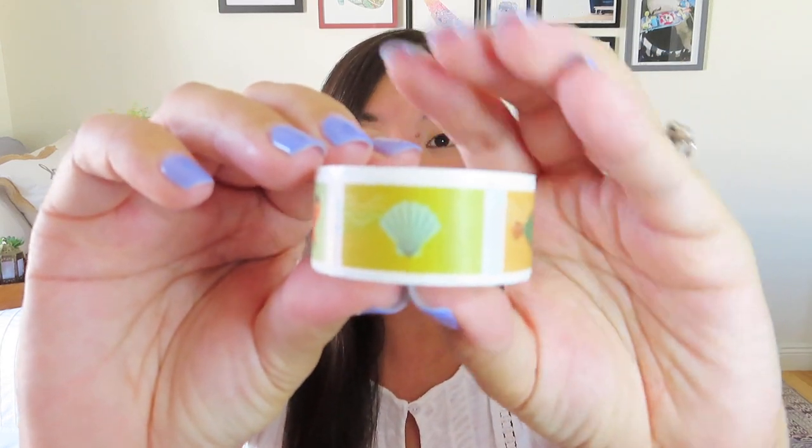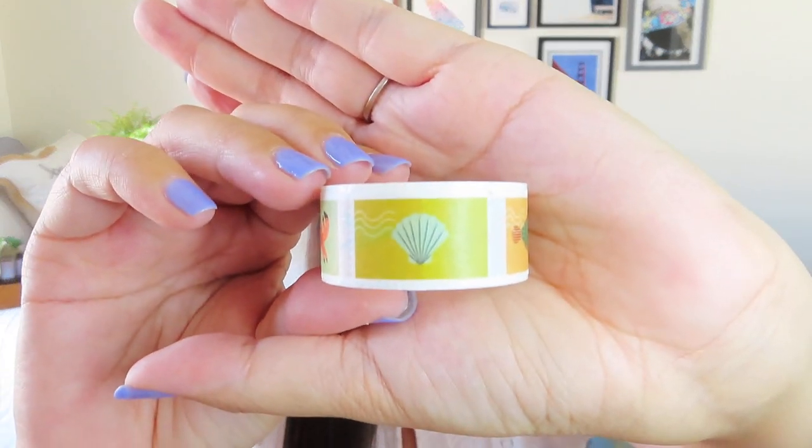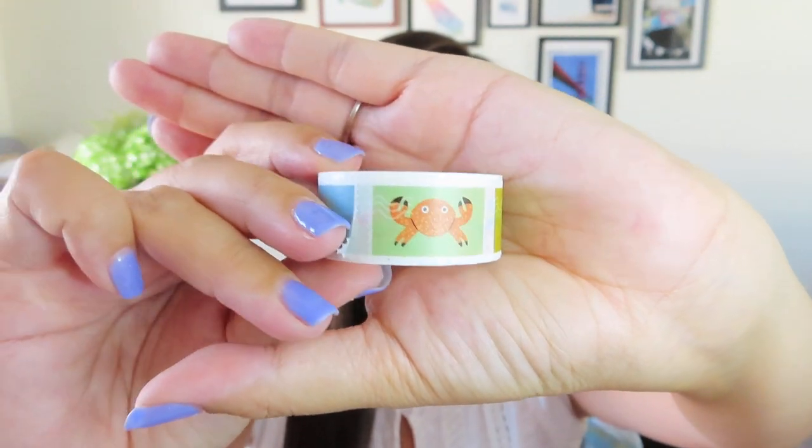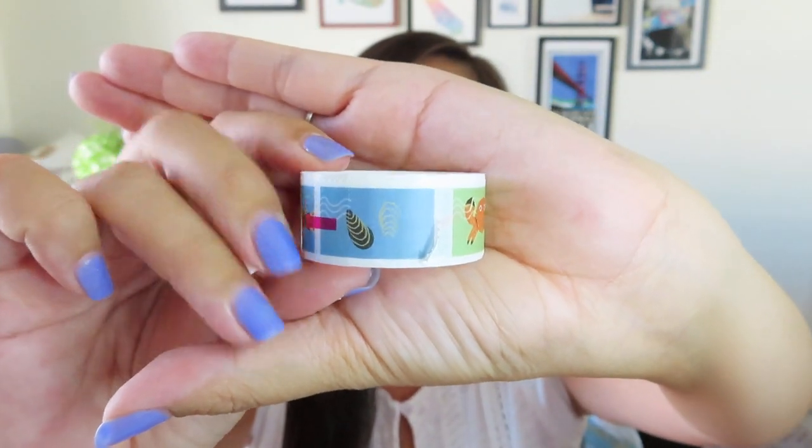And this one is really cute. It's just got all the little fish designs. It almost looks like a roll of stamps, right? So we've got this seashell one, there's our little crab friend. Then we've got, I think, some fish.